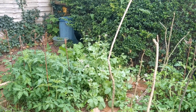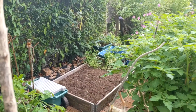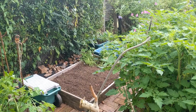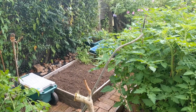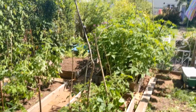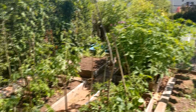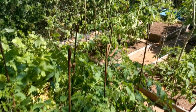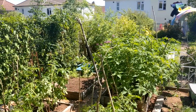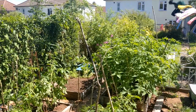At the back there, I think that's radish that's gone to seed. And over here, this bed was full of salad leaves, but they all went to seed. So we've pulled them out and I've sown some more. Well, that's the tomatoes tied in. Not pretty. Probably haven't pruned and tied them in correctly, but it's better than it was.